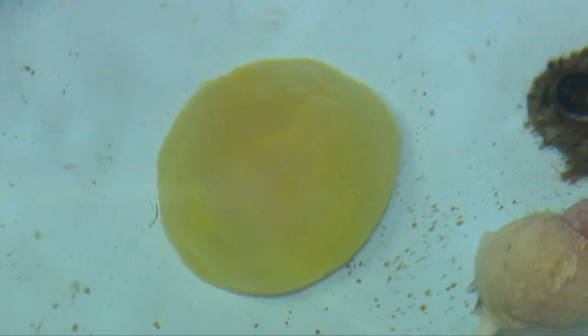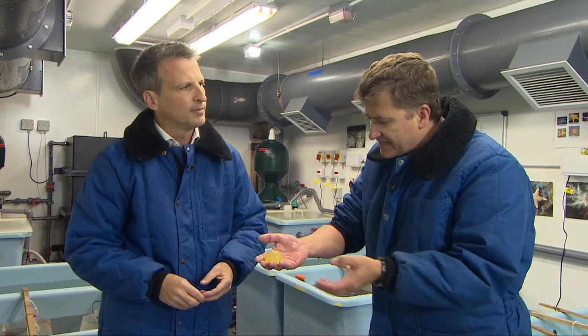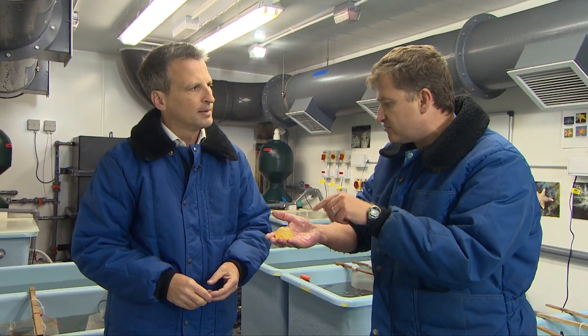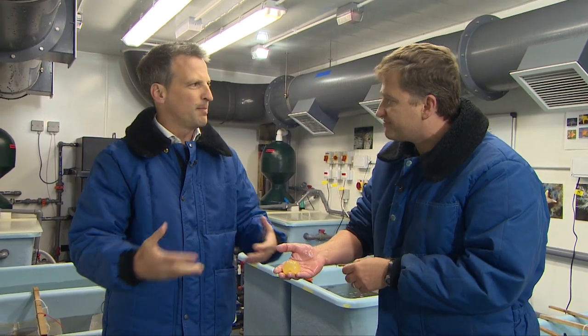So there's a range of animals within the Antarctic, from things like this to sponges and other animals that live growing on the rocks, that could potentially have really important chemicals for human society. So it's like the rainforest where you find medicines.